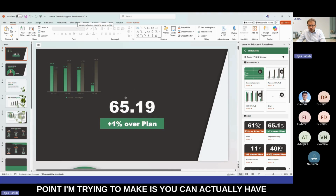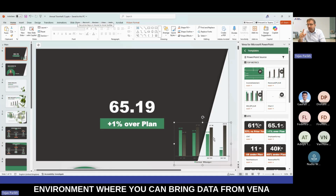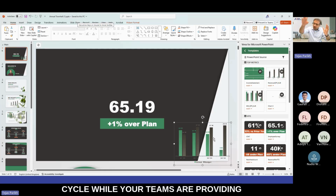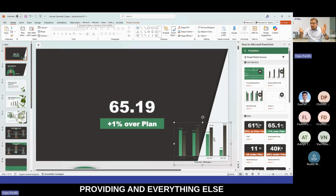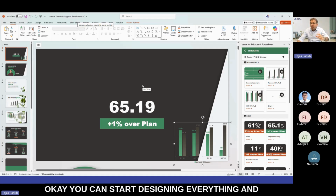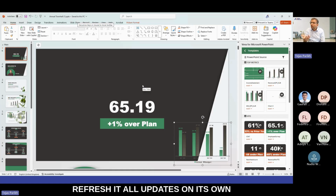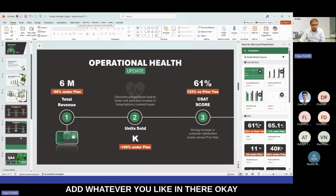But the point I'm trying to make is you can actually have your PowerPoint connected to your Vena environment, where you can bring data from Vena into a PowerPoint in pretty much close to real time. So think you are doing your planning cycle while your teams are providing their inputs, and you get updates on what inputs they are providing. You can start designing your deck for your board. As soon as that finishes, you just have to open this and refresh. It all updates on its own. It's all ready. Then you can obviously add comments, whatever you like in there.